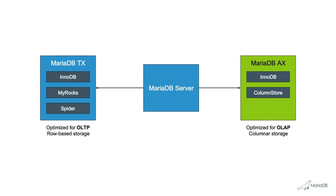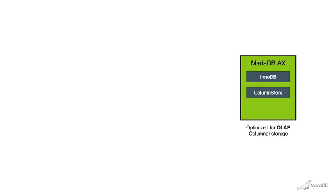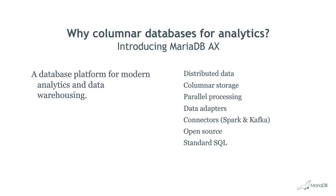On the right, the other solution is MariaDB AX, and that is the enterprise solution for analytics. So that still is built on InnoDB as our default storage engine, but it adds ColumnStore. And that's our columnar storage engine. That's what we're going to be talking about today, and that's what makes it optimized for doing analytics.